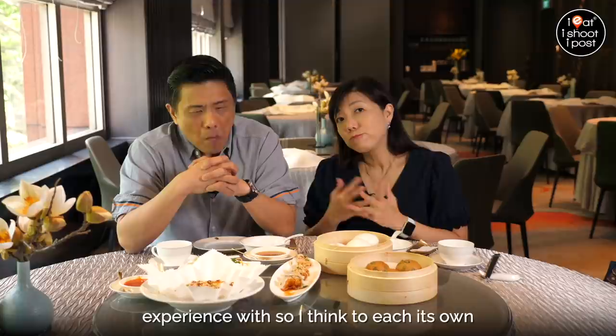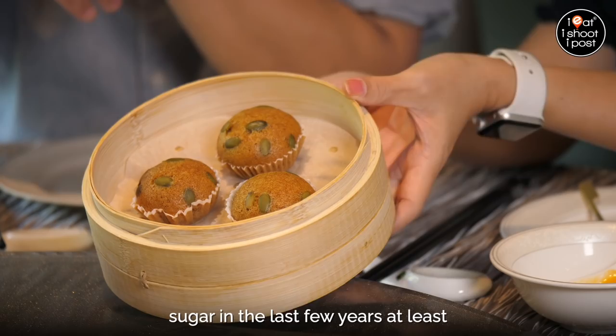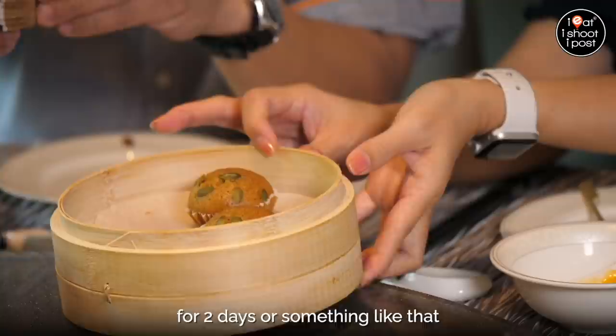This one is interesting. Okay. This is Japanese black sugar, which is the in thing, right? Everybody's going for the Japan black sugar in the last few years at least. And this one has to be fermented 2 days or something like that in order to develop flavor in the dough. Got some pumpkin seeds as well.